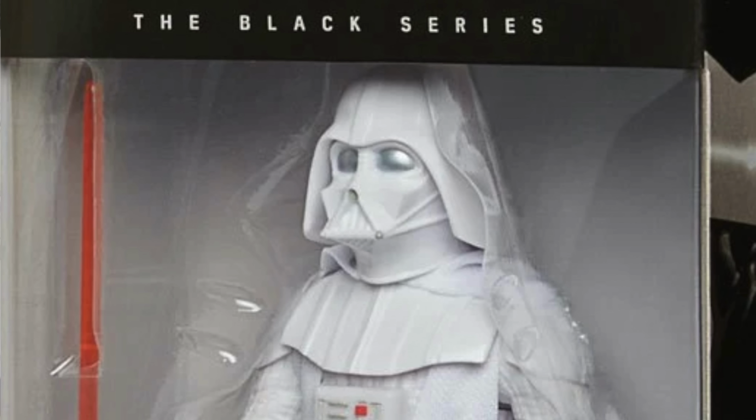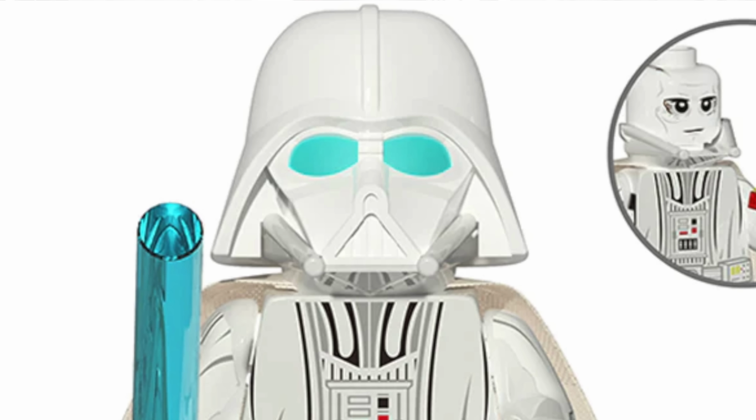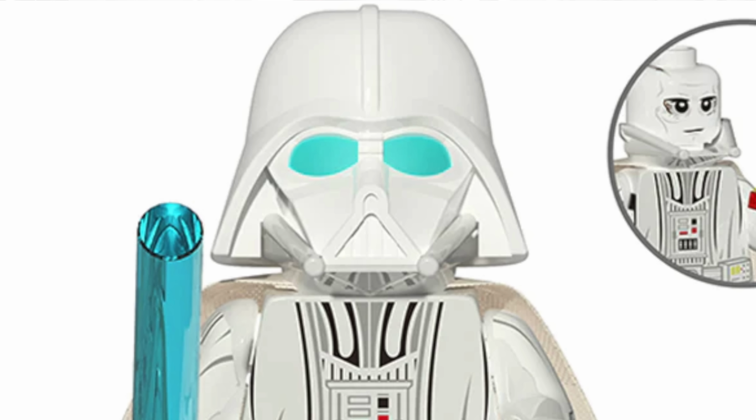Hello, it's right there. And now LEGO is actually pulling from that. So hopefully they've been able to hear that kind of criticism and been able to work that into their product now with something like this redeemed Darth Vader. It's fantastic. It's just another fun variant, something different. I can't express enough how excited I am for this Darth Vader. Hopefully they're able to give him the blue eyes.